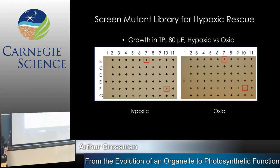We're now doing screens for mutants that survive better under hypoxic conditions than under oxic conditions, thinking that we may get other factors, like mutants in genes encoding other factors like CGL71. And there may be some information where some strains might be more amenable to growth under hypoxic conditions, but that's really in the process now.